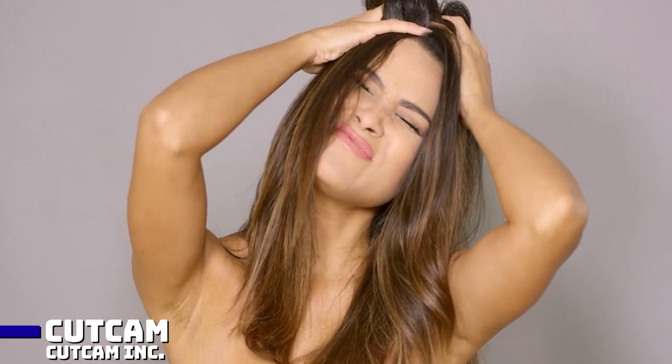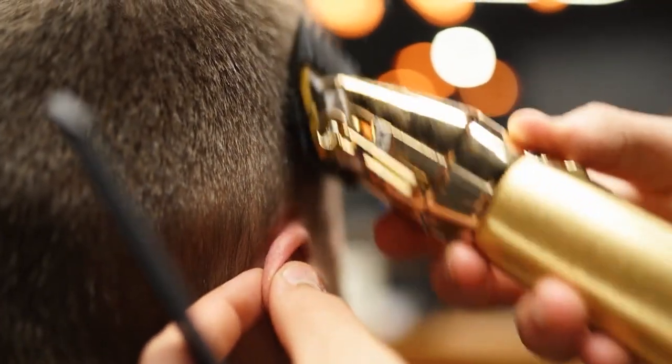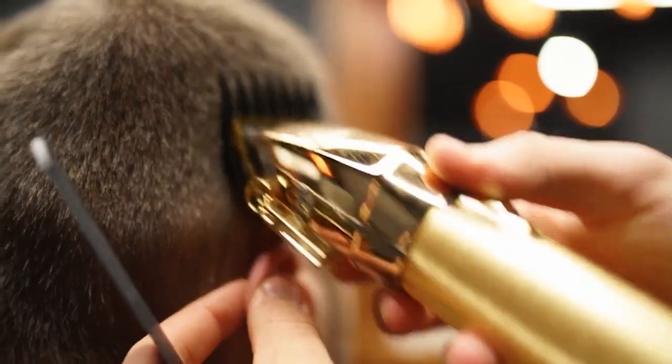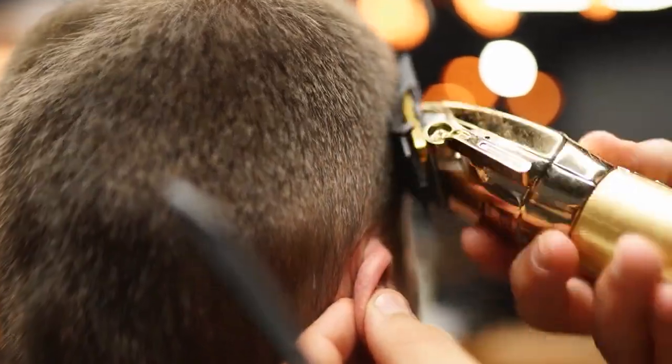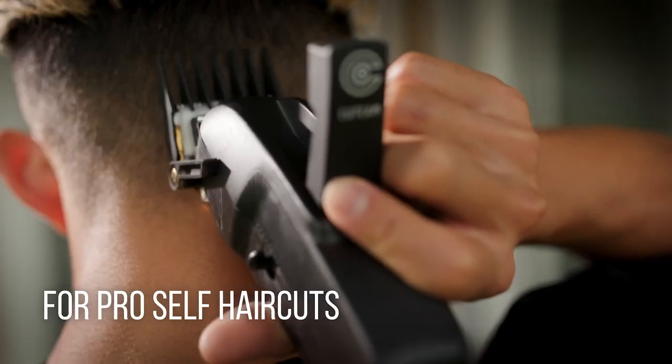Speaking of cameras, have you heard of the Cut Cam? Every one of us has encountered a circumstance where we had to chop our hair in order to avoid having a bad hair day every day. But because we don't have eyes in the back of our head, cutting the hair behind our head can be a bit tedious. If the situation is familiar, then the Cut Cam is the ideal tool for you.